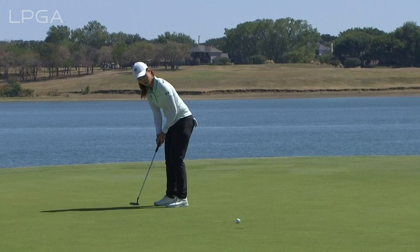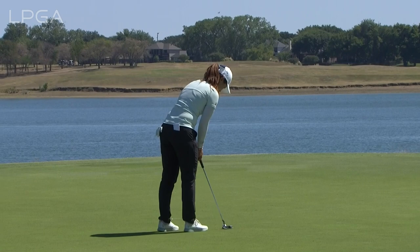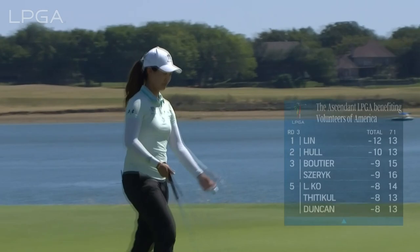Just a 5 for Xiyu Lin. And a couple of shots ahead, trying to win for the first time. She's giving herself plenty of opportunities during this 2022 season. You wonder when it's going to happen. It might well happen here in The Colony, Texas.